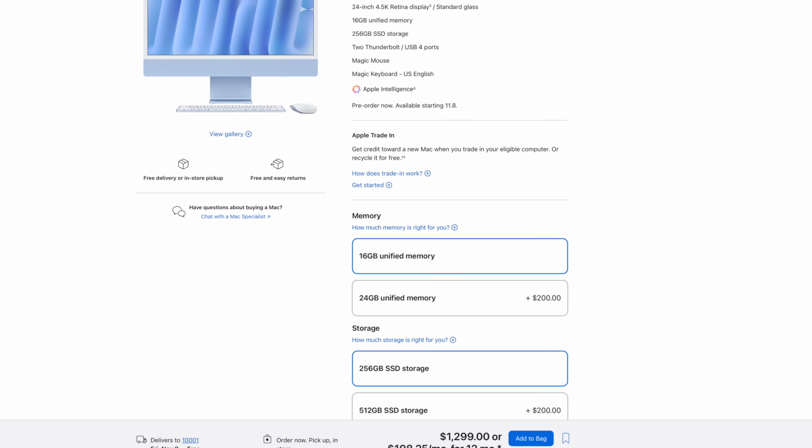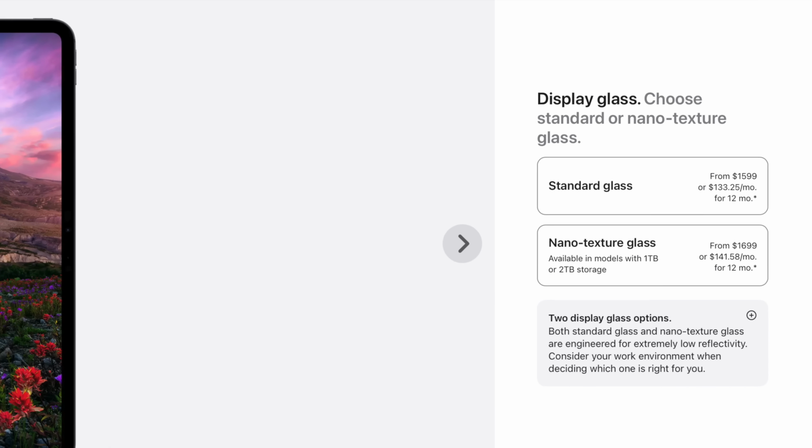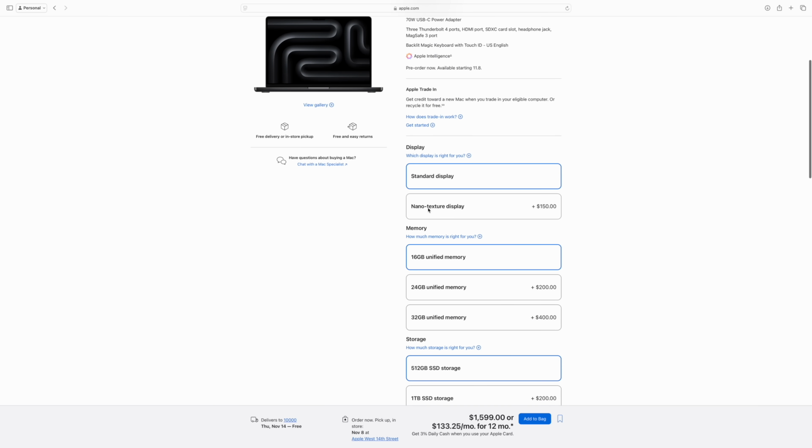This is not an option on the base model iMac, and it's not an option on the lower tier storage iPad Pro. So I was shocked to see that, yes, on the configuration page, even if you buy the base M4 MacBook Pro model, you can still opt to add this optional matte display to further reduce glare, and the upgrade cost is actually pretty respectable at just $150.